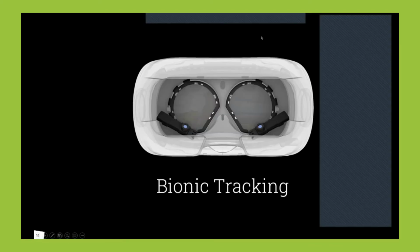Okay, so let's actually talk about the bionic tracking approach. What you see here in this image is the setup that we've used in the paper. It's an HTC Vive virtual reality headset. Has any one of you never used virtual reality before, like a VR headset or anything? If you can maybe click the raise hand button, I would be curious if there are people who haven't used it before. Okay, so one person. Anyone else?